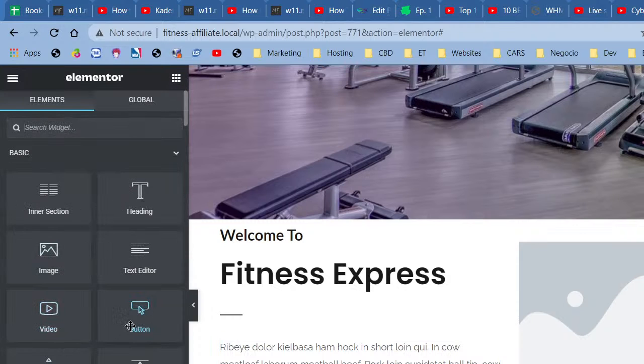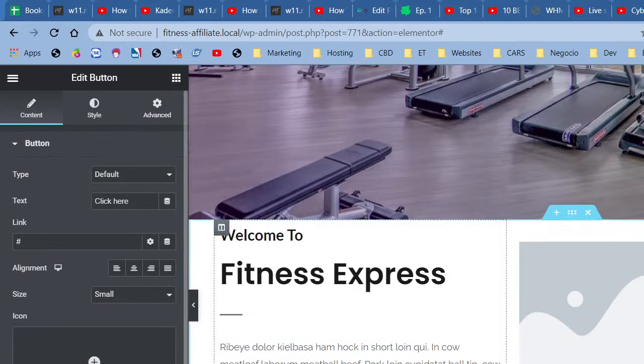And now we're going to add a button, right? And this is the default design of the button in the global section. So we can work on that in a bit. The text on the button is going to be contact us. Actually, let's get into a bit of marketing right now.